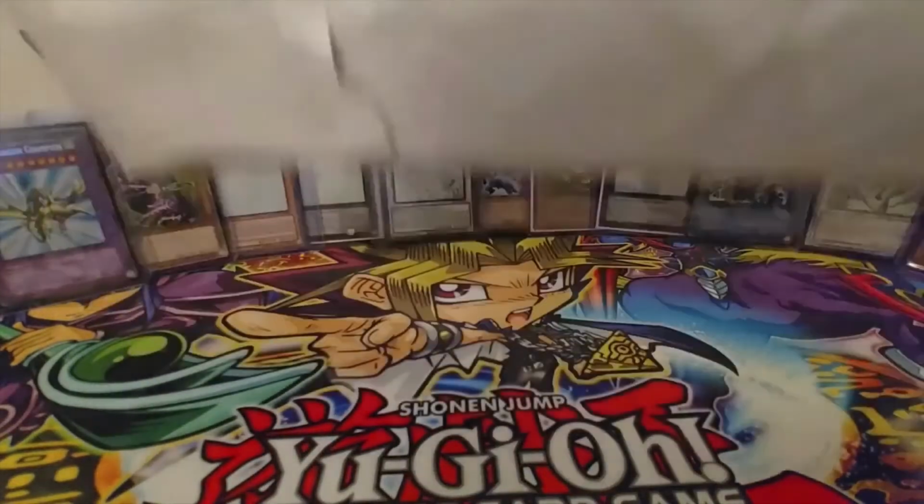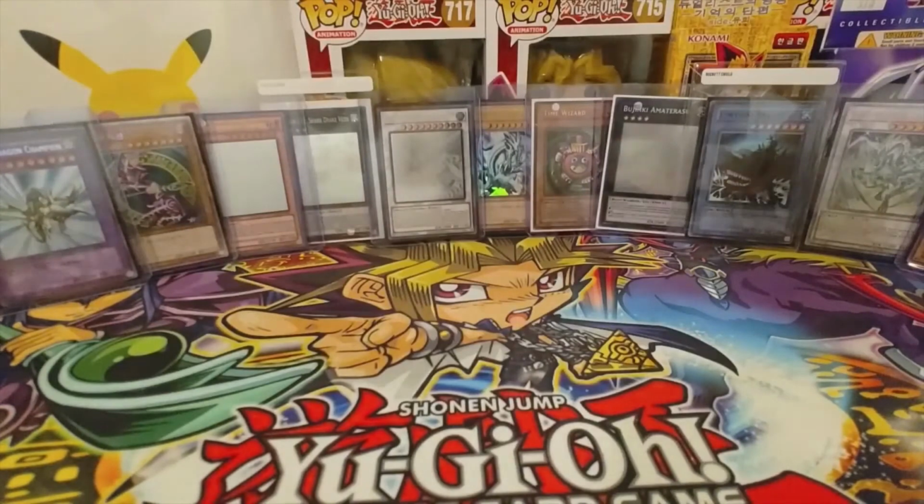To see what this one is, because I have no idea what this one is. So this one's... I'm curious. I don't know who sent me this or what this is. Okay.